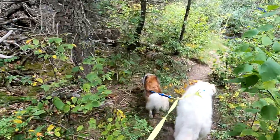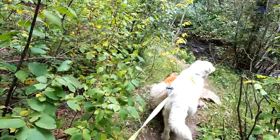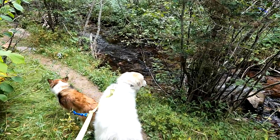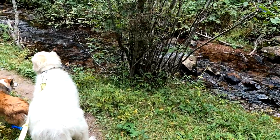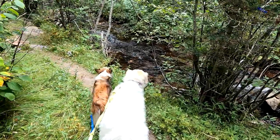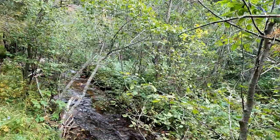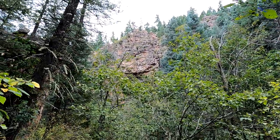All right, water. There's water. Finally, doggos, water. All right, well, we got to tank up because we knew that this creek was here. Well, it's supposed to be here. We were hoping it was here, and it is. So we got to filter a bunch of water and refill everything. But yay, the creek. Nice. Oh, hey, we're there already. Oh, doggies. Never mind. Dogs are going in. Pretty.